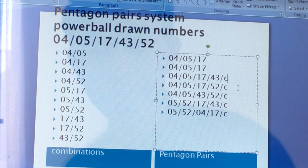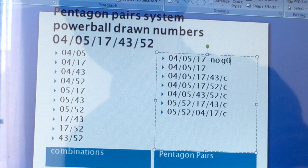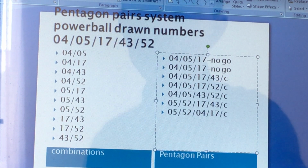Remember, the goal is to combine the pairs of numbers. You don't want to use this part. So if you use one Pentagon, this one is no go, because in order to form a quadruplet, you need to have another pair. So instead of using 3 pairs to form a quadruplet, you want to use fewer pairs. So that's why you use 2 different pairs, not 1 pair. If you want to form a quadruplet using 3 similar pairs, that would be much harder.